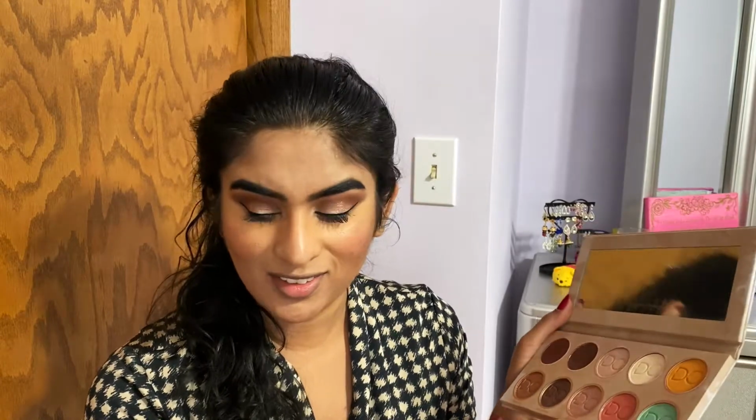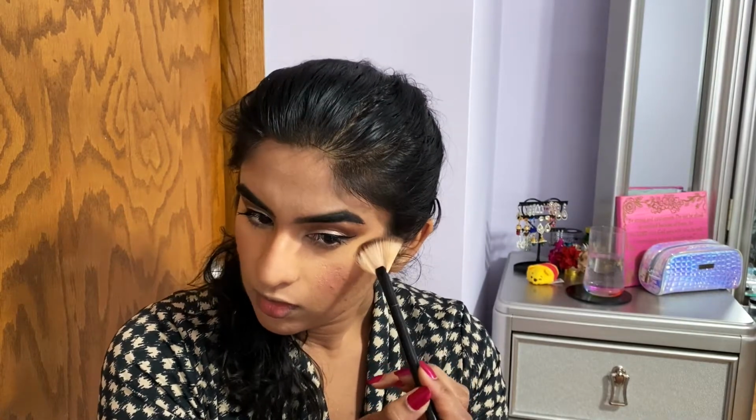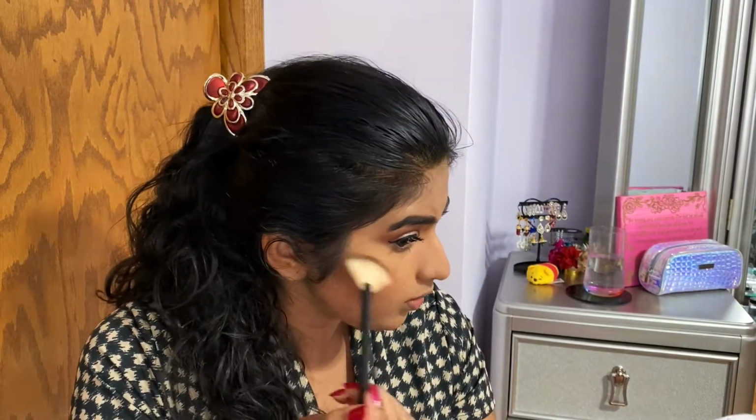I just gotta say, guys, my face looks so fresh. We are going to go back to the palette. I'm gonna use the shade Frappe as my highlights. And guys, again with this palette, less is more. It's very pigmented, so you don't need a lot. So also, I'm implying that this will last you a while if you are looking for an everyday palette that is not gonna run out on you.